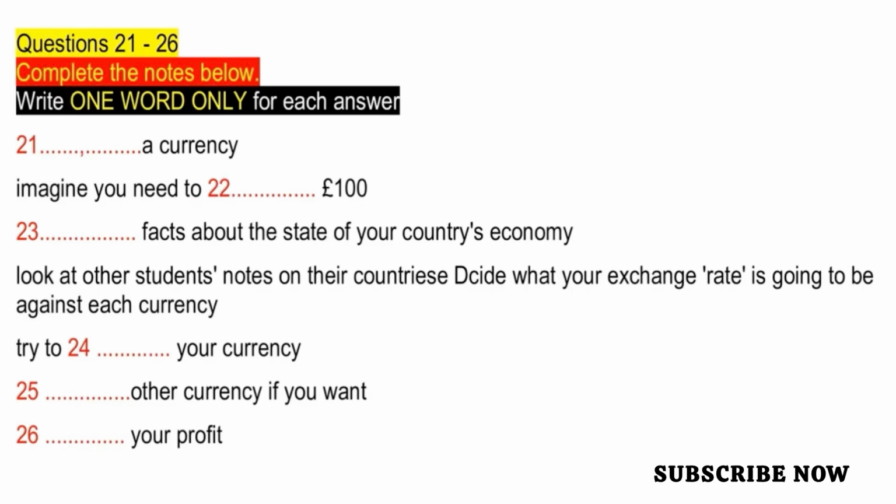OK, now the purpose of the project is to make money, and I'm hoping some of you will make a significant amount. So, I want you to suppose that you have £100 that you will have to invest purely in the rises and falls of the exchange system. In other words, you'll be trying to predict rates.